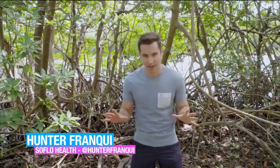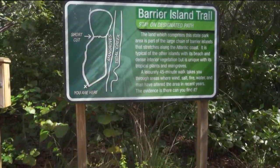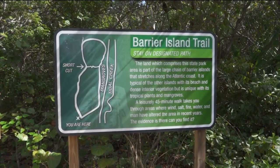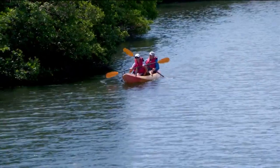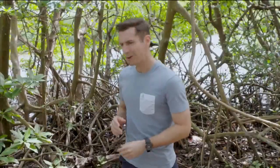Welcome back to SoFlo Health. I'm Hunter Frankie, and I'm inside of the mangroves. Well, kind of. I'm actually just off the trail inside of the Dr. Von D. Mizell Eula Johnson State Park, and this is the Barrier Island Nature Trail, aptly named because this is Barrier Island. And right there, you can paddleboard, you can kayak, canoe, whatever you like, really, in the water. But I want to find the bridge to the other side so we can hit the beach.